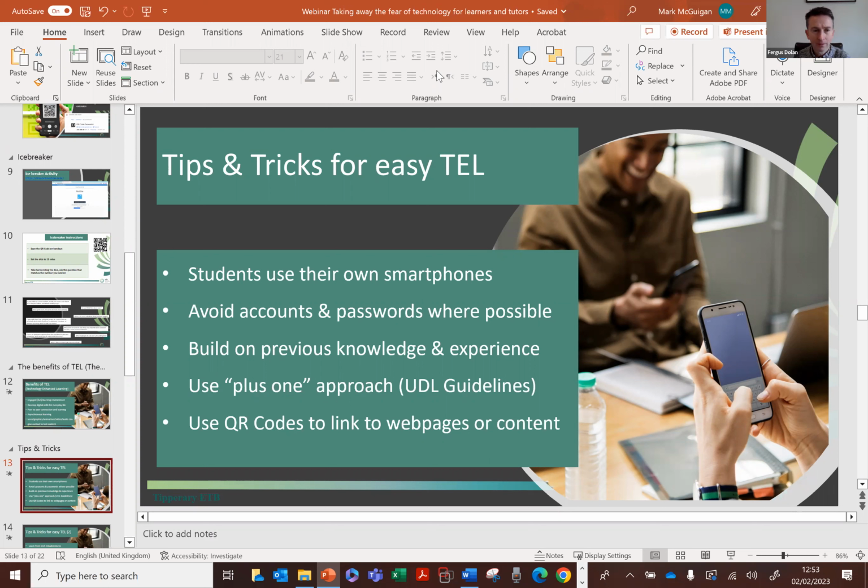So what the plus one approach means is that say we want to introduce technology into our teaching practice, we don't need to start from scratch and redesign everything. So we don't need to come up with a completely new class plan, completely new semester plan. Basically, all we need to do is change one part. So for example, say we have a handout that we give out, an extra way for the students to take on that content would be to turn that handout into an audio or into a video. So give them an extra way of accessing the information. So that's what the plus one means.